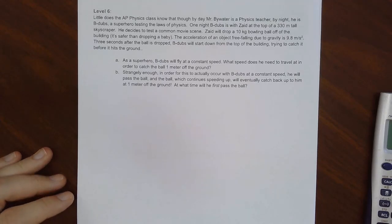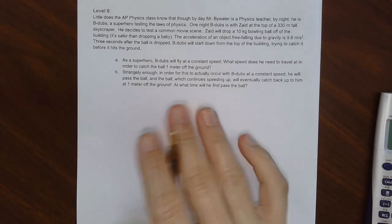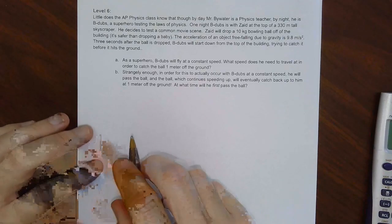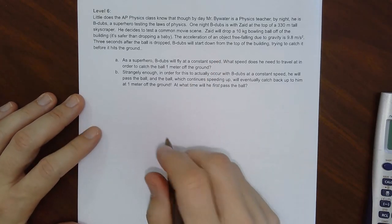All right, y'all, we are up to level 6. This is what my students considered to be the hardest one-dimensional kinematics question that they ever had to do. So we're going to have a look at it now, and hopefully this will make some sense. It is a challenging question conceptually. The mathematics isn't a piece of cake either.